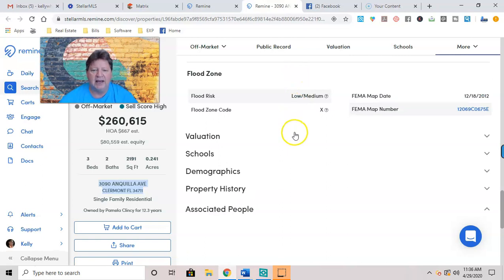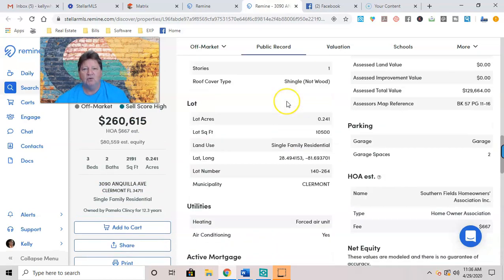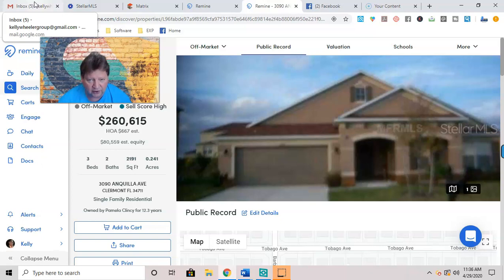Now, I'm going to go ahead and let you know that with her information, she does have a couple phone numbers. One's the DNC. So if I wanted to call her, I could call her on these two. But what I really want to do is email her, right? So what I'm going to do at this point is take you over to my Gmail and show you something I've set up so that we can be marketing to these people quite regularly.